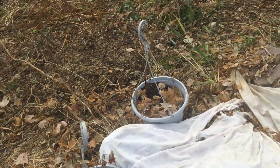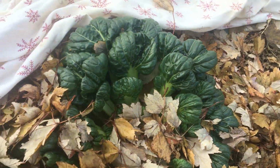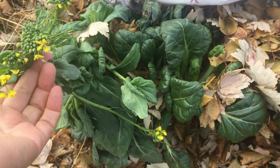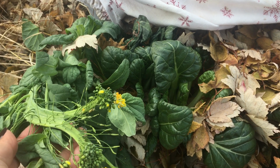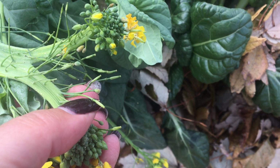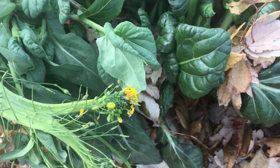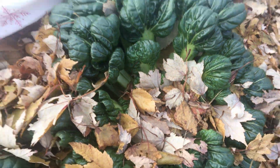And then the tatsoi, which is an Asian green, and I have those covered up here. And I don't think I need to, except that this one started to bolt, and I really would love to save seeds. I don't think I've got enough time, because it's each of these itty bitty pods that would probably have to grow to at least 5 or 6 times the length that they are now, and I just don't think it will happen. So those I had covered up, but you see how beautiful they are, like a big rosette.